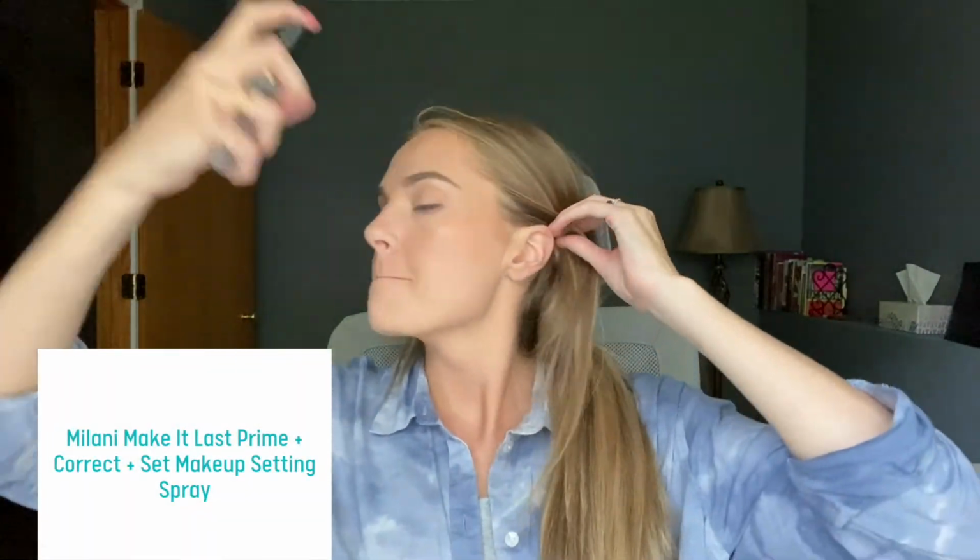All right, last but not least for makeup. Ooh, before I put on my mascara, I am going to spray a little bit of the Make It Last. All right, I'm just going to curl the lashes. This is a random eyelash curler. For now, it does the trick.